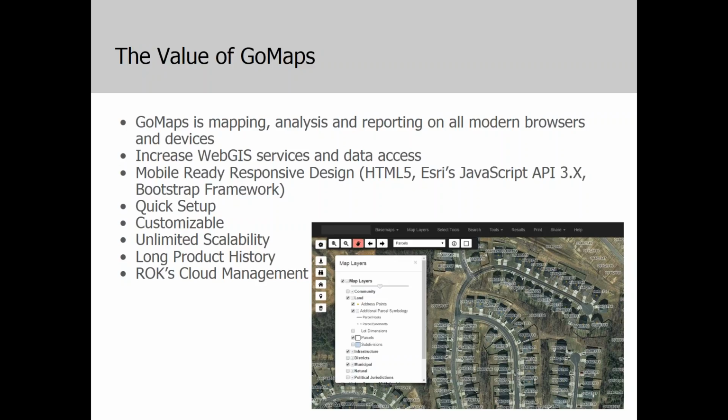GoMaps has a long product history. In my time at ROK, I've known of ArcIMS GoMaps sites that are actually still running today. When I came in, we were heavy into Flex. And then we transitioned over to HTML5 and JavaScript due to the mobile revolution. It's been a great move.